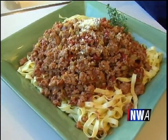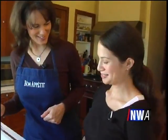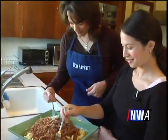Great. I can't wait to eat it. Me too. And see, it was so easy, we didn't even need Kent. It's absolutely beautiful. Isn't that great? It's gorgeous. Okay, I think we better try it and see how it came out. This is the good part.